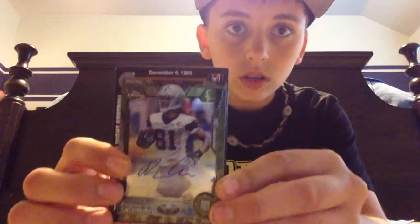Next up, I got these two cards for free. This is a mini Deontay Greenberry autograph rookie mini camo card, and I'll compare it to the Troy Aikman. There's the difference. It's numbered to 75. There's the stamping on the back. This is another reason to go to Kenny's Collectibles. When I checked out, he saw that I was wearing a Cowboys shirt or my necklace, and he gave me some really cool Cowboys cards.